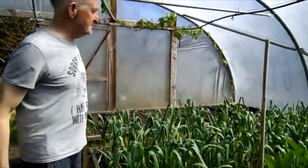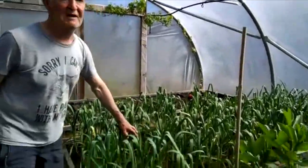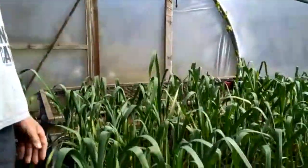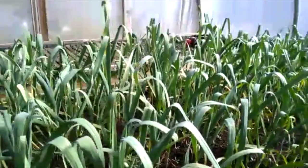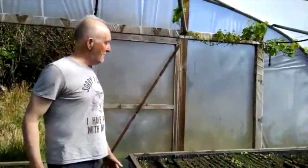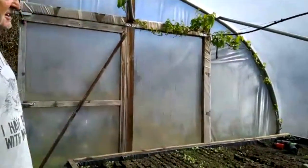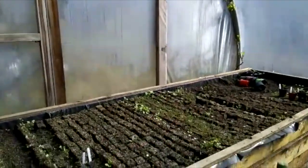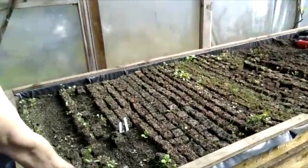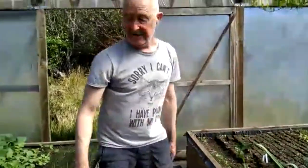150 garlic, and in amongst it, self-seeding tomatoes from last year, which I shall extract carefully, or may leave where they are. Over here, my soil block system's doing quite well. Still with a lot of stuff to come through, still got moving things around. You know, you can just pick up beetroot and stick it in the garden.